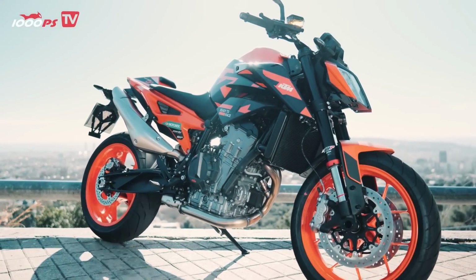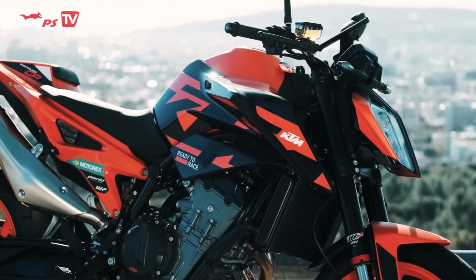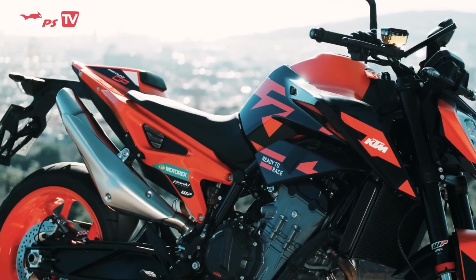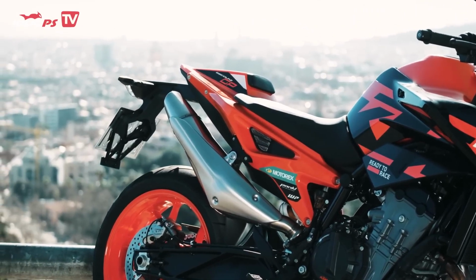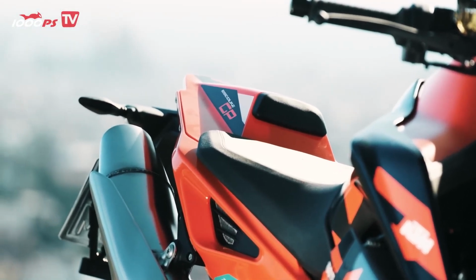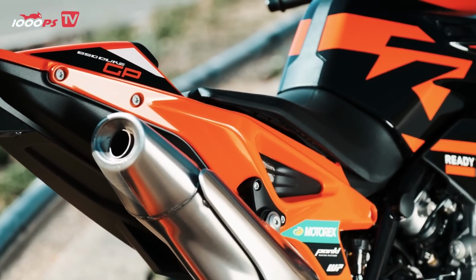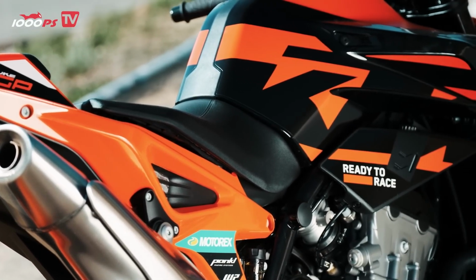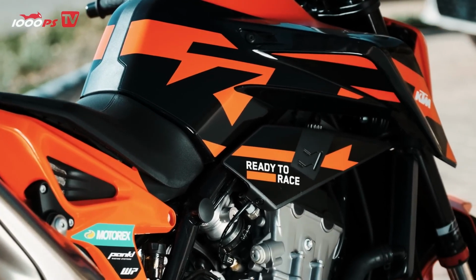KTM likes to advertise with the MotoGP program. In addition to successful teams in the Moto3 and Moto2 subclasses, 2 teams will also be competing in the premier class, MotoGP, in 2023. In addition to the factory team, we will see the Gas team on the grid for the first time this season, replacing the former Tech 3 team. It is therefore all the more fitting that a GP version of the popular mid-range Duke is now also available.